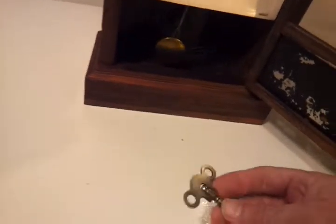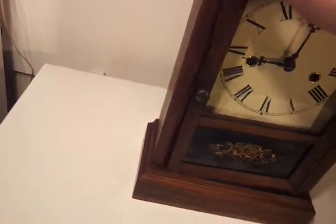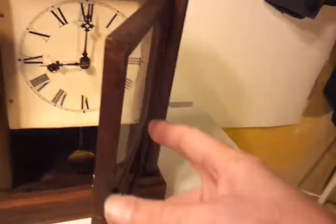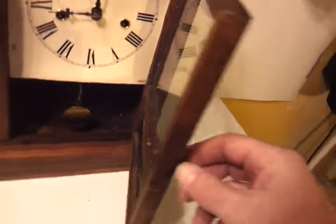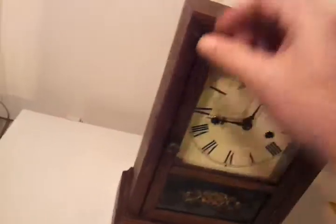I got the old key for it. I don't know if this is original, but that's the key that I got with it. It's a really cool piece. It's in excellent condition. I did note that the glass is wavy. You know how old glass gets wavy? So I would guess that this is the original piece of glass, because it's got that wavy look in some spots. I was looking at it last night. But it is in really good shape.